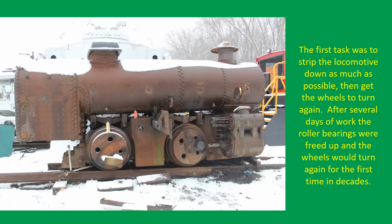And as soon as it got here, I started dismantling the locomotive, taking all the valve gear parts and the side rods off, taking all the components off of it, stripping it down. It took quite a bit of work to get the wheel sets freed up. As you can see, it's kind of up on blocks, and the front wheels are off the ground because I think I had something welded up on the other side to try to force that wheel to turn.